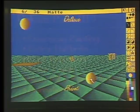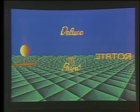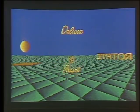I'm going to play an animation that was created entirely in Deluxe Paint. As you can see, I can create three-dimensional transformations, moving any bitmap object through three dimensions.